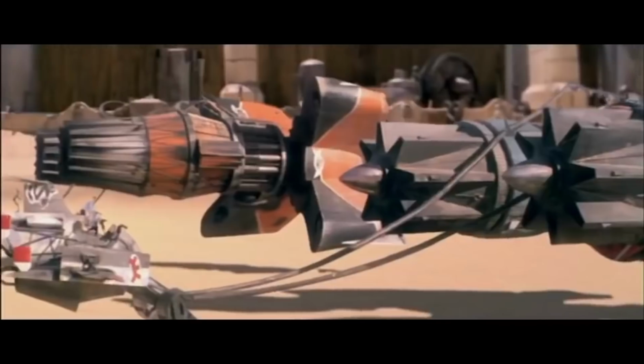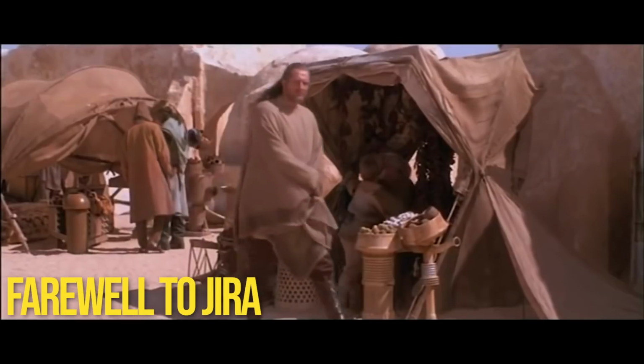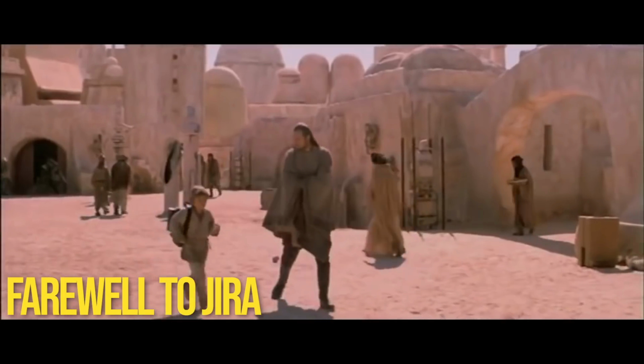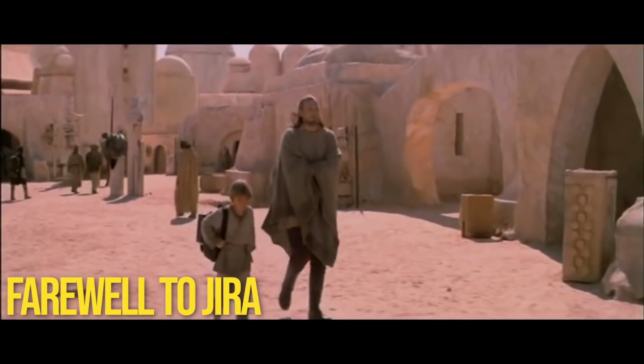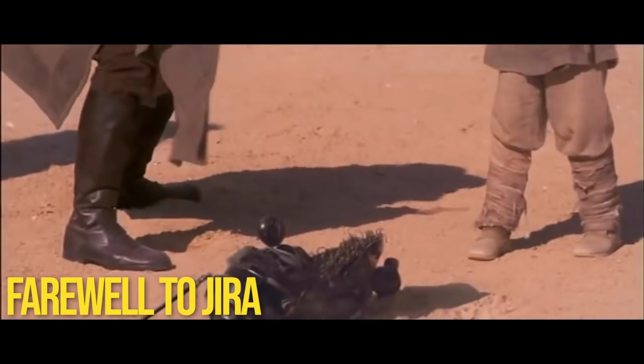So with that out of the way, let's begin starting with the Phantom Menace. In this scene, after Anakin says his goodbyes to Jira, we can see that sneaky DRK-1 probe droid, or Dark One, meandering around following both Anakin and Qui-Gon. And I like how Qui-Gon is very nonchalant about knowing that the droid is around, until he slices the probe in half, realizing it's of a dark nature and nothing like he's ever seen before.